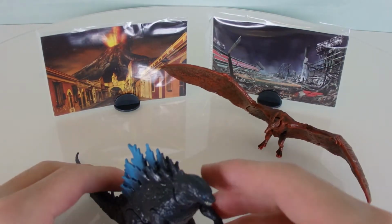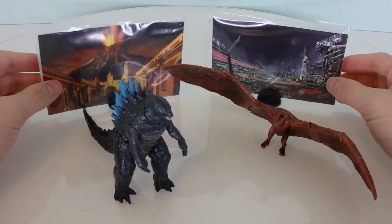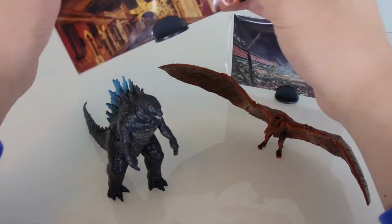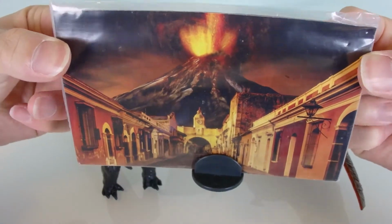Whew. Breaking a sweat from just opening this playset. Okay, here we go. We've got our Godzilla and Rodan all taken out. So first things first, here's our backdrop. This is the backdrop that's supposed to be the only one included in the set.